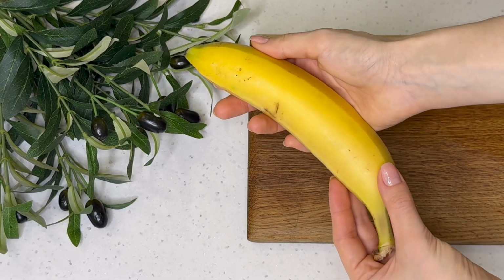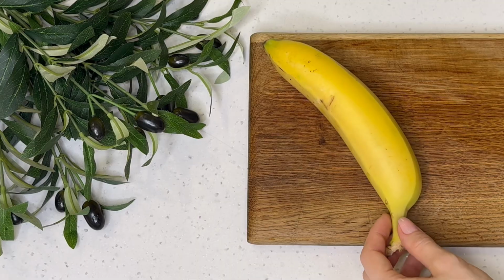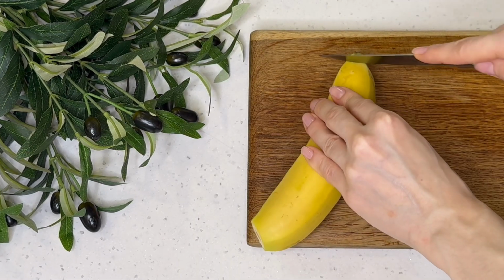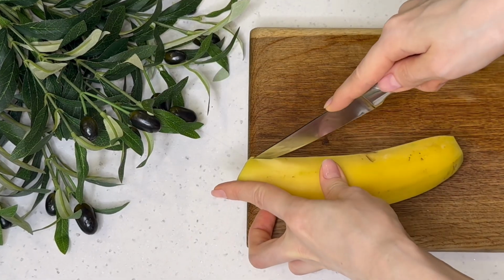Hello and welcome. Today, we're using one of the most powerful ingredients for your skin, banana. Rich in vitamins and antioxidants, banana helps reduce wrinkles, deeply moisturizes, and gives your skin a youthful glow.